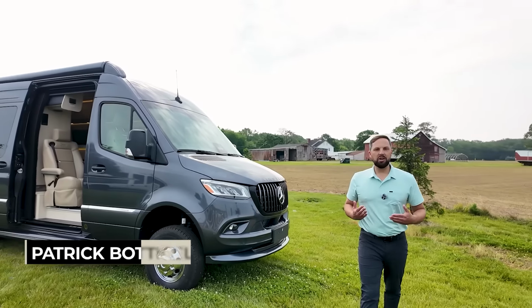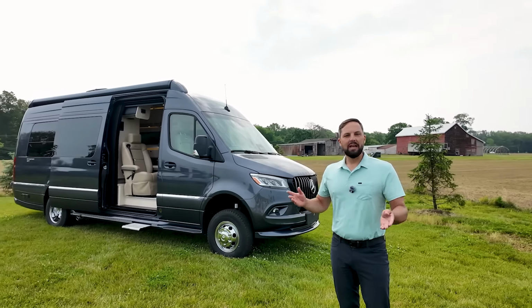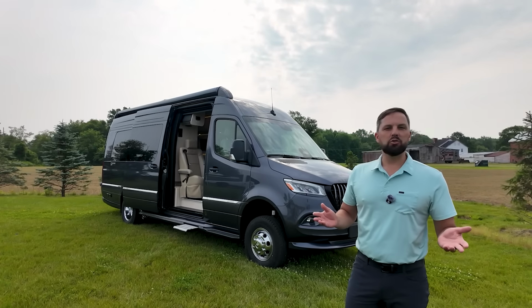My name is Patrick Botticelli and I sell Airstreams here in Millstone Township, New Jersey. Today, I'm going to showcase the new 2026 Airstream Interstate 24 GL all-wheel drive.